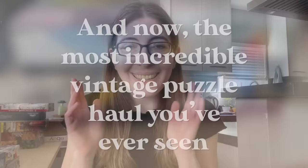So I was recently emailing with a viewer named Sean, and he sent me photos of his vintage Springbok collection and was like, I'm looking to sell these to someone who would really appreciate them. Are you interested? And I looked at what he had and I was like, I'm the most interested I've ever been in my entire life.